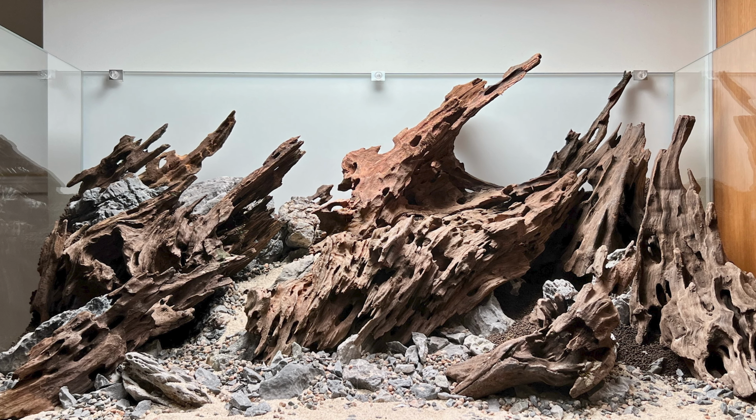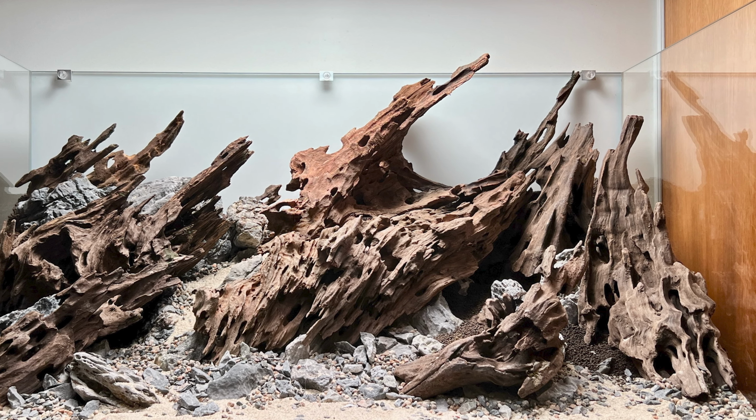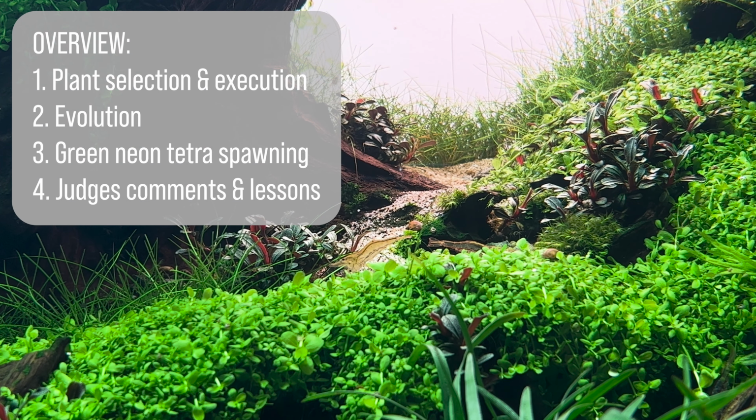In the previous video, I showed you the construction of the hardscape. If you haven't seen that one, I'll leave a link down below and also in the cards on the top right. In this video, I will go over four main things. Number one, planting selection and execution; the evolution of the scape; green neon tetra spawning; and lastly, the judges' comments and the lessons learned.